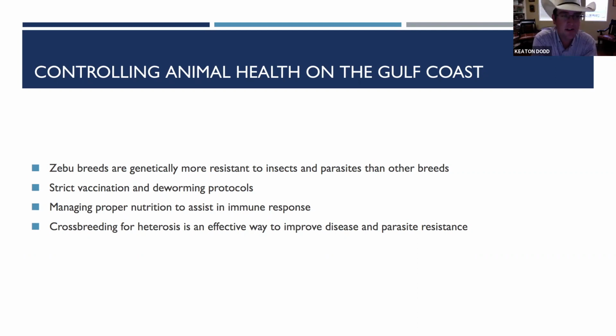Okay. We've also got to implement and stay very, very strict on our vaccination and deworming protocols. If we're going to make sure we stay ahead of the curve and eliminate death loss, revenue loss due to those cows not performing to their max potential, we need to vaccinate, we need to deworm at the appropriate times and the appropriate amount. And then the next thing is huge.